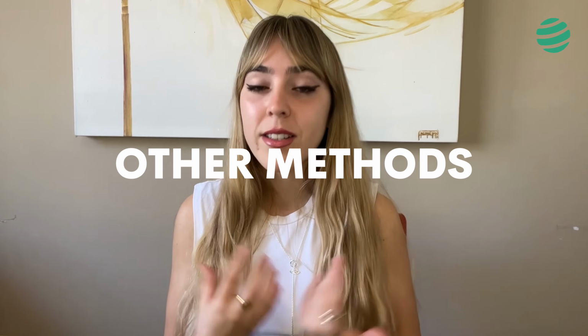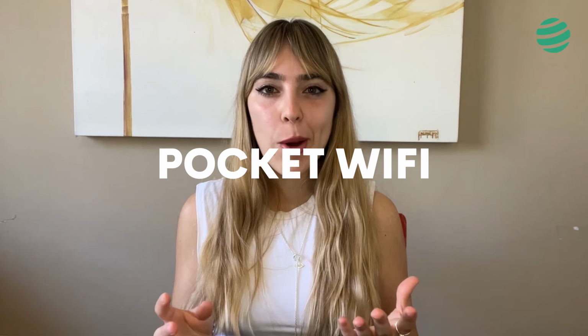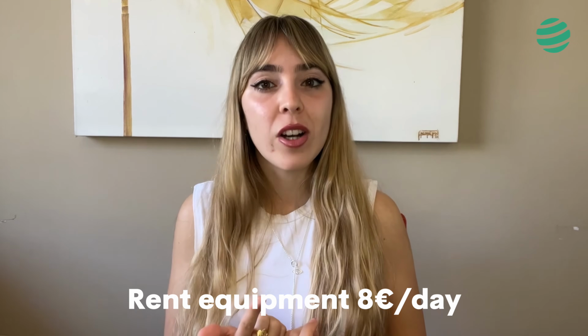What if my mobile is not compatible with eSIM? What other options do I have to get internet in Costa Rica? There are other methods to have internet in Costa Rica, such as roaming offered by the telephone companies, which is the most expensive option. The main operators offer options from 7 to 12 euros approximately, from 100 megabytes. Pocket Wi-Fi is the second most expensive option because you have to pay the internet rate, rent equipment, pay insurance and shipping costs, plus it is a more uncomfortable option in terms of portability, and its battery is usually limited to a maximum of 6 hours.